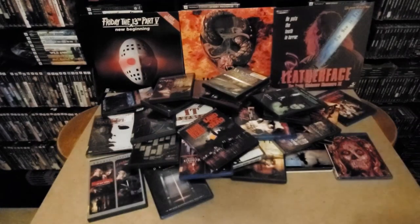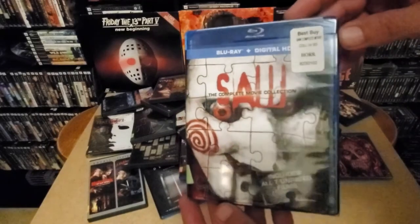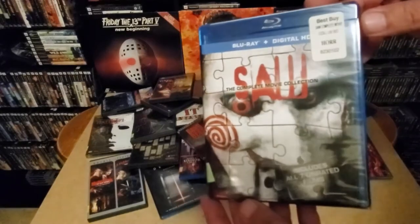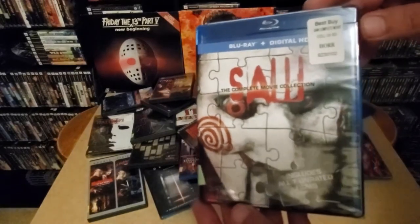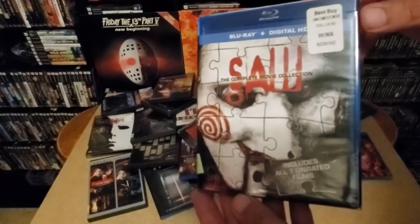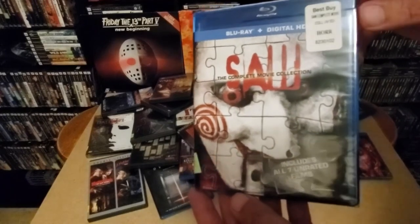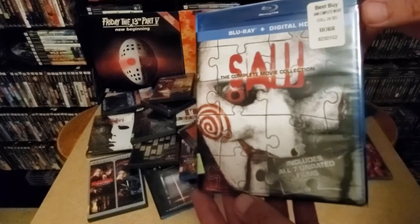All right, now, I picked this up factory sealed. You saw this in the beginning of the video during the hunting sequences. Now, I am not a massive fan of the Saw series. I saw the first Saw maybe two times, and I loved it. It was a really good movie. I most likely have seen two and enjoyed it, but I just can't remember. And I don't know which movies I've seen in the series, okay?